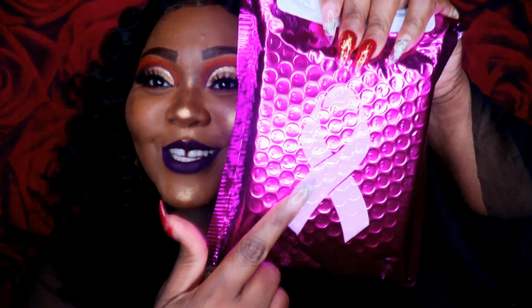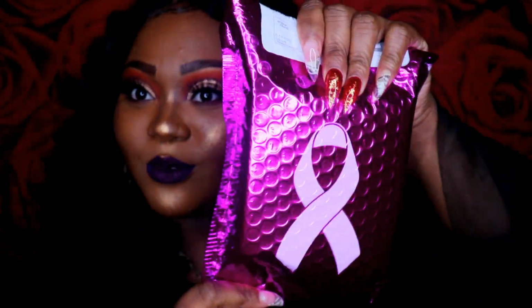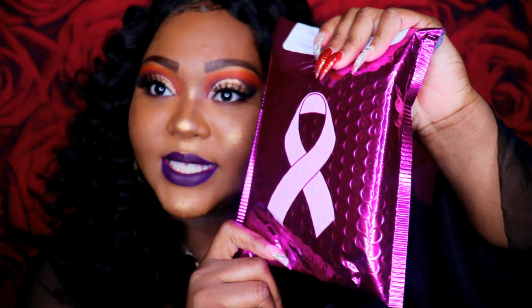Okay, so it did come with this, which is cute because it is Breast Cancer Awareness Month, so this is very cute. Pay $15 a month, and I think that's a good deal breaker because I love perfume, and I always wanted ScentBird, ScentBox, whatever. So let me just go ahead and order it. So that's what I did.